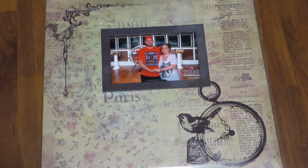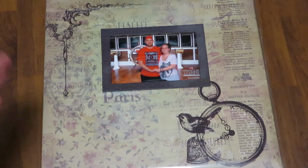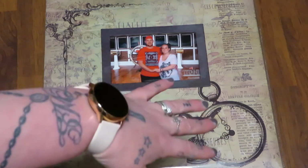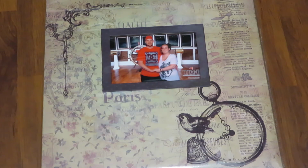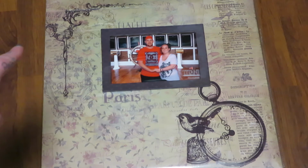So this is what the front of the scrapbook looks like. I picked this up at Hobby Lobby maybe 2 or 3 years ago. I really liked how it looked. I really love the olden look, it kind of looks like newspaper articling, I guess you could say. And then you've got the Paris, the old watch with the bird, and then this design up here.